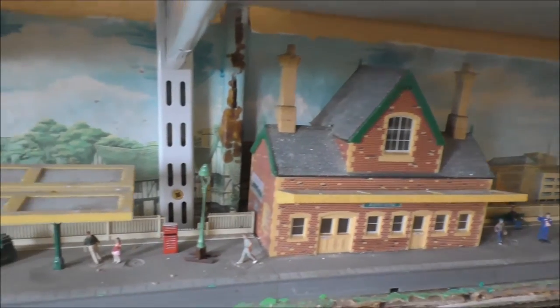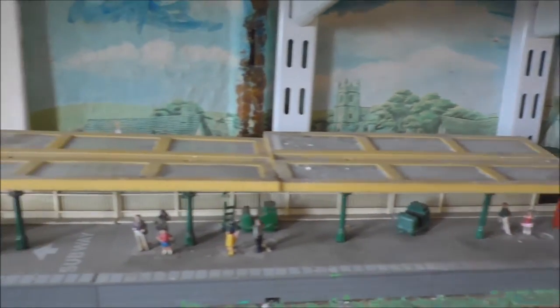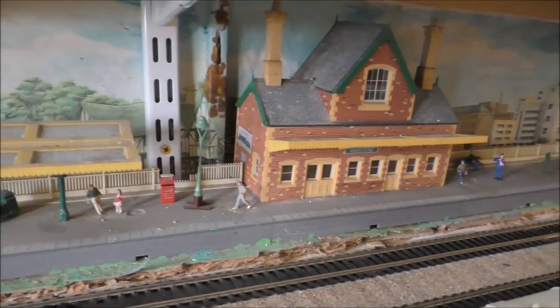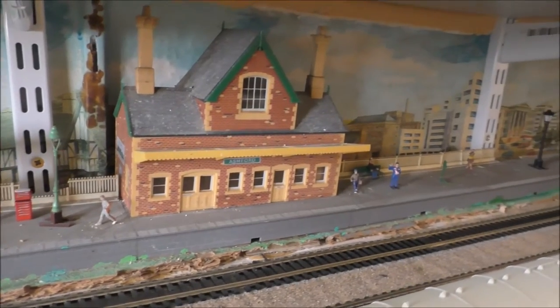Now, sometime in the near future, I plan to light up this area along here, and I'll show you that one soon also.